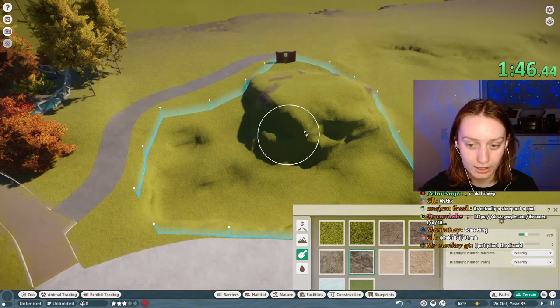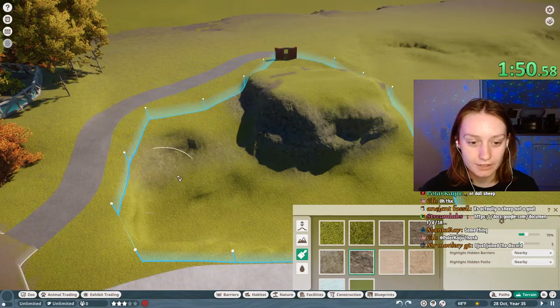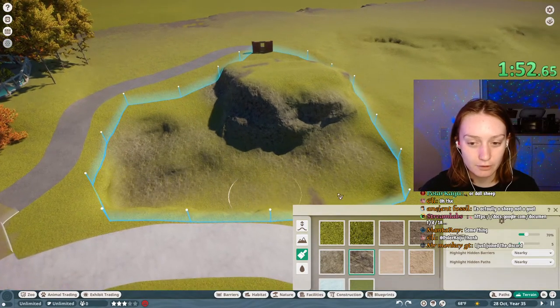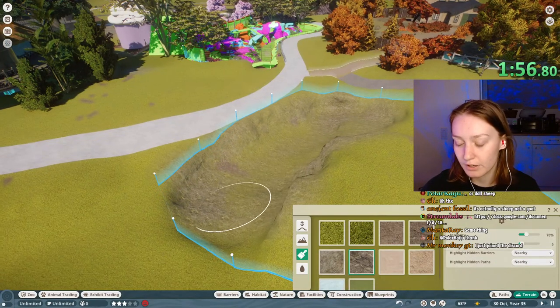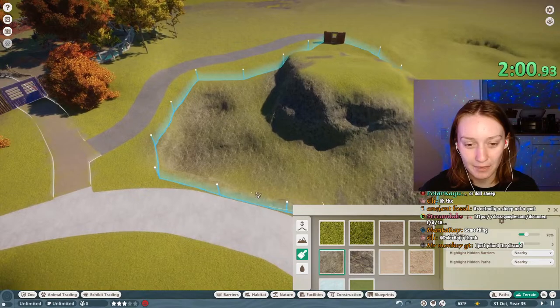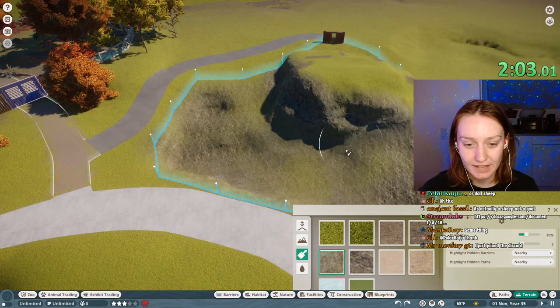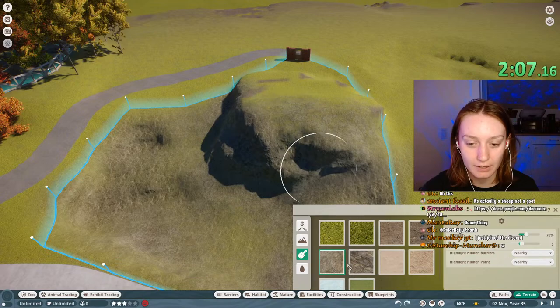Let's start putting in like rocky terrain or something, because doll sheep like rocks. They're probably gonna like snow too. So we'll make sure we give them some snow, but for now we'll just start off with this. We really got to speed run, okay? Because it's already been 2 minutes. Think about that. This is absolutely terrifying. Hopefully this habitat is big enough for them. If not, we'll expand it.